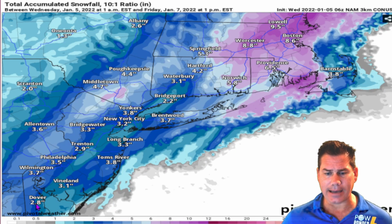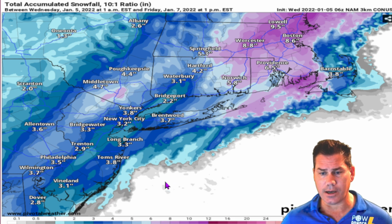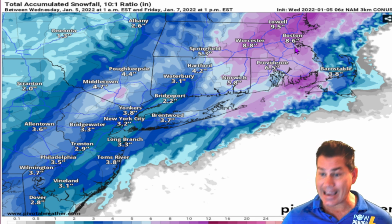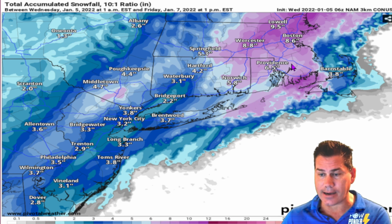So yeah, let's go back to Dover, about 3 inches of snowfall. This is the latest 3K NAM model, about 3 inches in Philly, Scranton about 2 inches. You get into Middletown, about 4 inches of snow, New York City, about 3 inches of snow. So it kind of gives you an idea of where the lighter to moderate snow is going to fall. But yeah, once you get up to Providence, about 6 inches, Boston about 8. So yeah, along these areas on the coast, you pick up some higher amounts, with Philly about 3 inches down here further to the south.